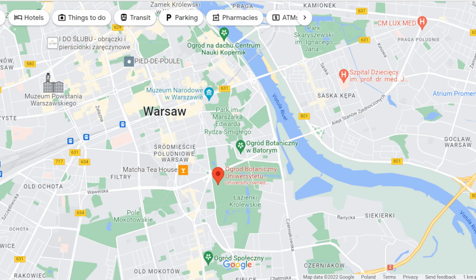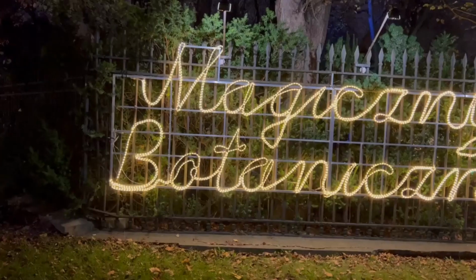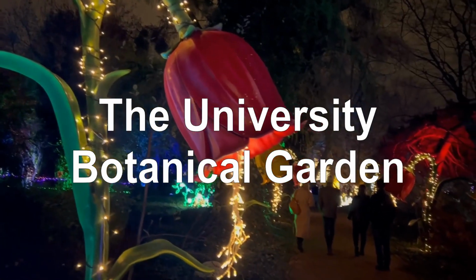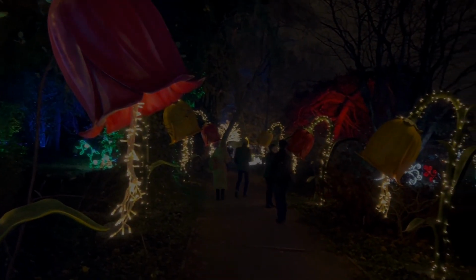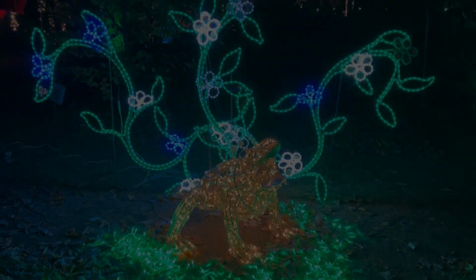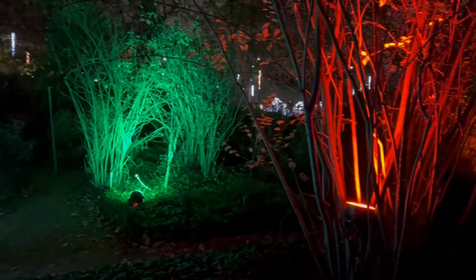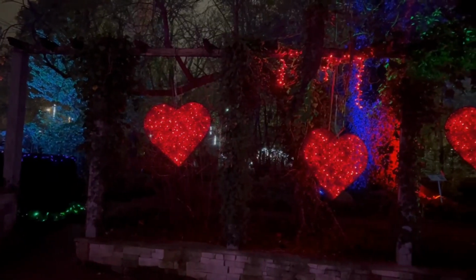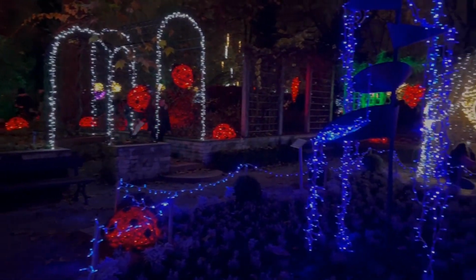The first stop in our three-stop tour of Warsaw's Illuminations is the Botanical Garden. Now this is located in Lazienki Park, so it's pretty convenient to get to. It's not that big a walk from metro stations. There are buses that will take you virtually right there, so you shouldn't really have any trouble finding this place. Ticket prices about 35 zloty, I think. You have the option of buying online or buying on site. I recommend online because the queue is much, much shorter.